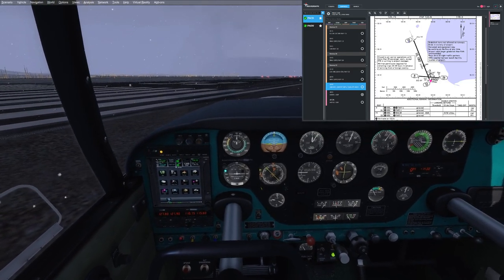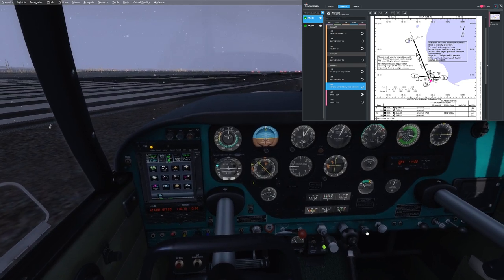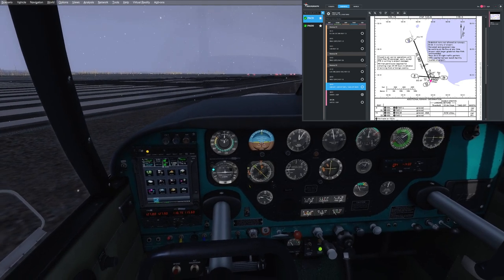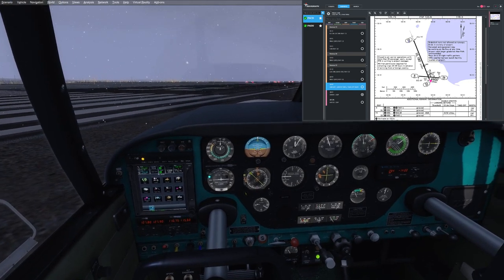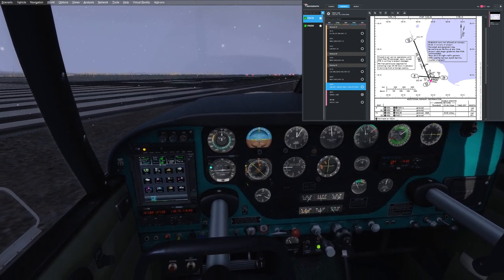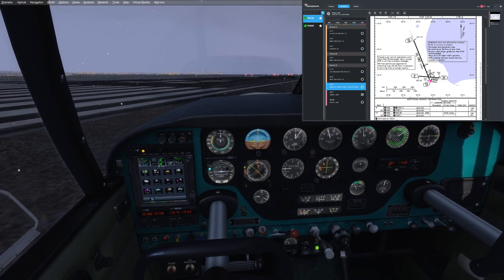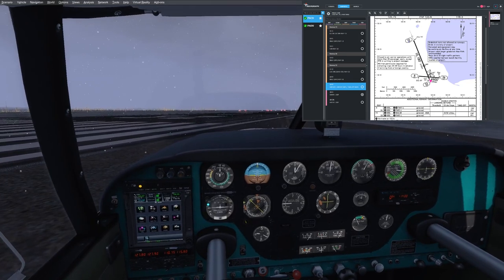Alright, let's take it back down to 8. Or actually, we'll do one more check. Let's do the carb heat check as long as we're here. Carb heat out, RPM drops. Okay, let's go back down to 1800 RPM. Mixture rich. Try the left mag again. Yeah, it's still pretty dirty. Try the right mag. Right mag's fine. Alright, I'll clean it up a bit more while we talk through the approach.